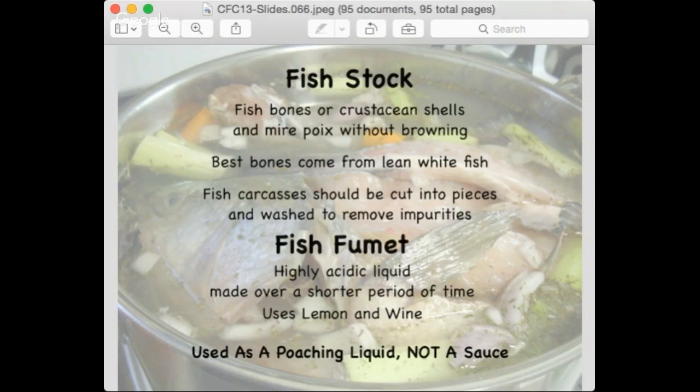In saute, the wine evaporates almost completely. Then you add a chicken broth or a beef broth to make your sauce. You don't make a sauce out of wine. And the same thing is true for fish fumet. This is used strictly as a steaming or poaching liquid, not a sauce. But it's fun to play with.